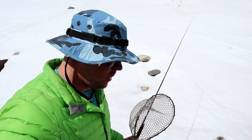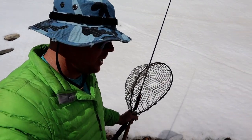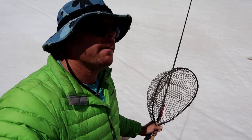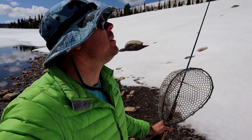Okay, so I've still just caught one fish. I've seen quite a few. They're just little, you know, 5-6 inches. I haven't seen any grayling yet, but they're just really spooky, and I'm like right in the sunlight so they can see me, and they just swim away.